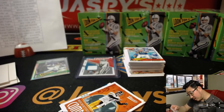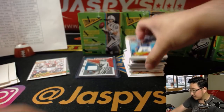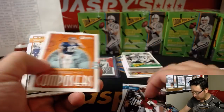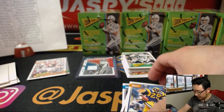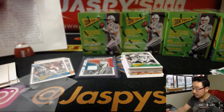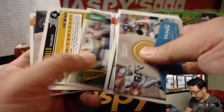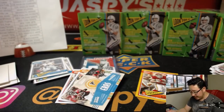There's Baker Mayfield, 182 out of 299. Right there, that goes to the Browns, of course. There's Dak Prescott, 299. Out of 50, Luke Falk, 44 out of 50. Eric Dickerson, nice, out of 299. Tony Gonzalez out of 99. And Jalen Samuels is your autograph. 86 out of 99. Jalen Samuels from NC State.